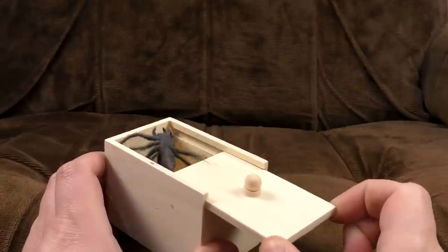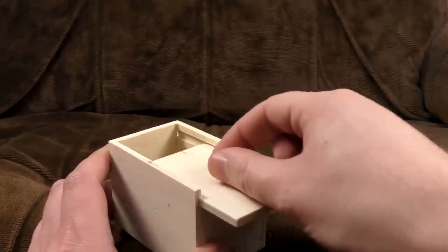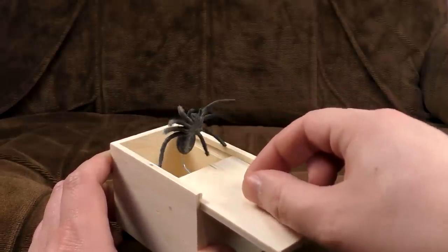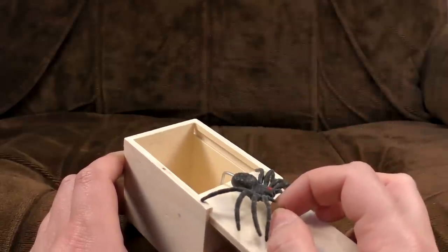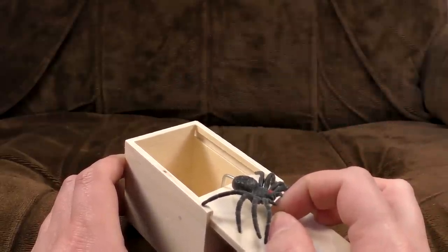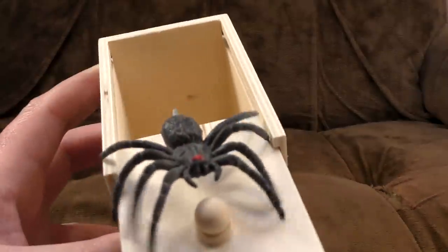It's a hilarious prank box. You slide it up and whoop, a plastic, incredibly rubbery spider on a bit of metal comes out and sits on people's fingers, scaring the shit out of them. Lovely. Here's what the spider looks like up close.